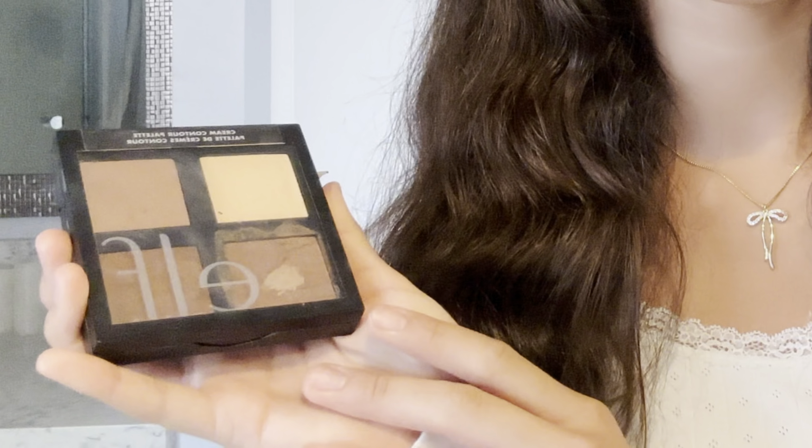This is how I contour my nose. Ignore how beat up this palette is, but I use the e.l.f. palette in this shade. I kind of blend the both. And then I use the Hourglass concealer because although I like the Kosas, this is just a little lighter and it helps give my nose a little bit more of a highlight.